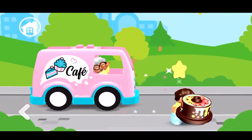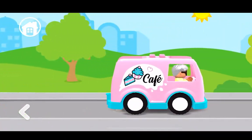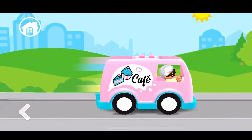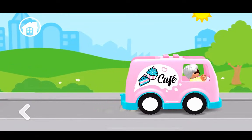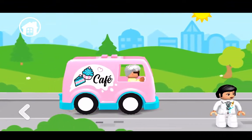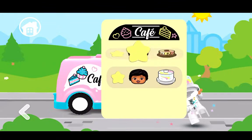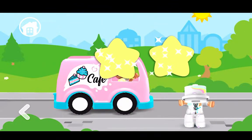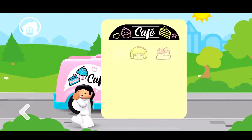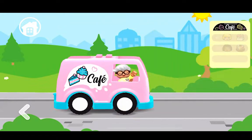Take your chocolate cake and go. Hey, go for it. Hello, take your vanilla cake with unicorn print and we take 2 stars. Super. Okay, go.